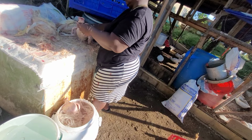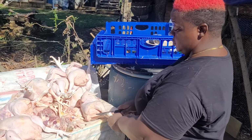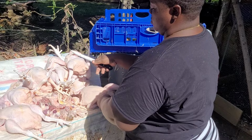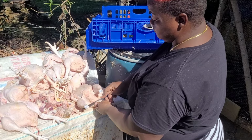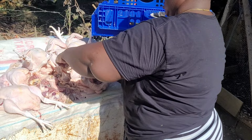Yes, guys, we reached the plucking part, so here's how I do it. Cut out, see? Cut the neck. Yes, guys. So we do it on.